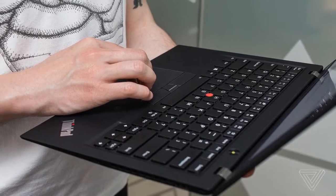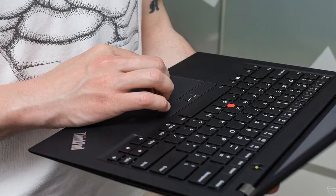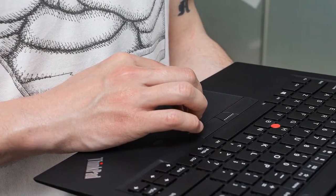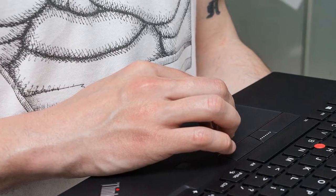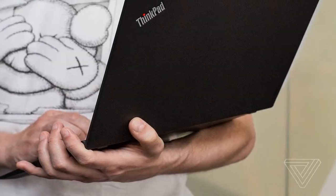Sturdy, hardy, and covered in deep matte black, ThinkPads are iconic. But the reason I haven't owned a series of ThinkPads over the past 2 decades is twofold. One part is that Apple's MacBooks have been superior in battery life and user experience, while the other is that the proper ThinkPads have generally been out of reach financially.